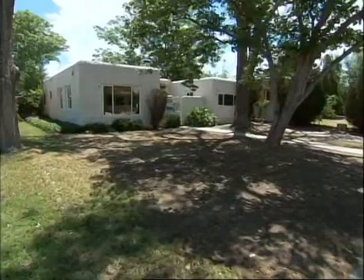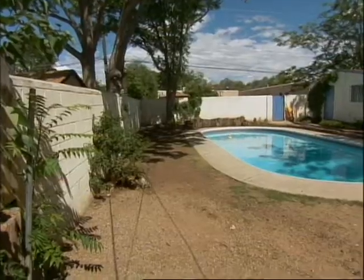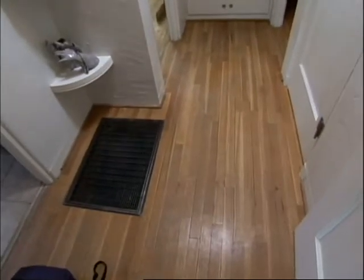If you can do the xeriscaping in the front and in the back, if you can have these hardwood floors refinished and keep all of that under about $5,000, which I certainly think you can do, then you can bring your property up to absolute top of the market in this area, which is about $240,000. Okay? All right.